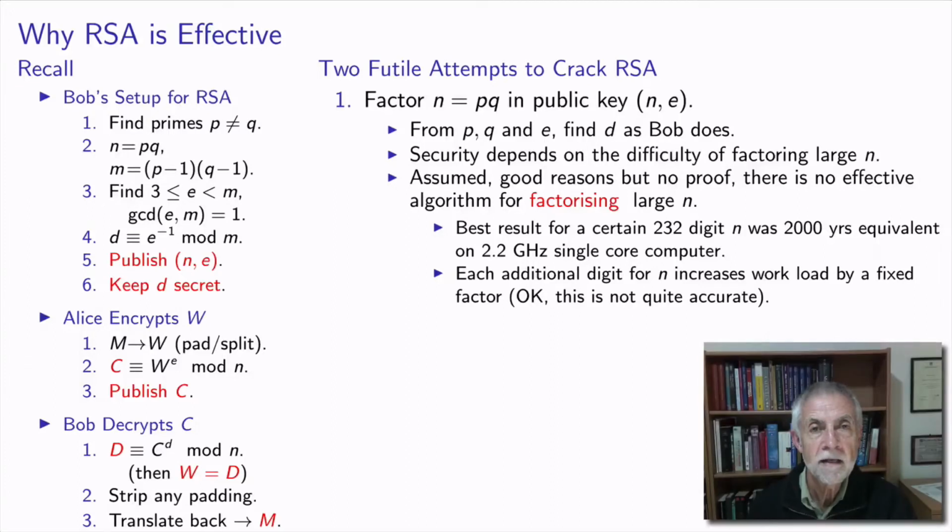So now let's look again at why RSA is so effective. In the case of the toy problem, we mentioned two possible attacks on RSA. The first was to try and factor the number n into the two prime factors p and q. Of course, in the case we had in the toy problem, it was 33, and then p is 3, say, and q is 11, or the other way around.